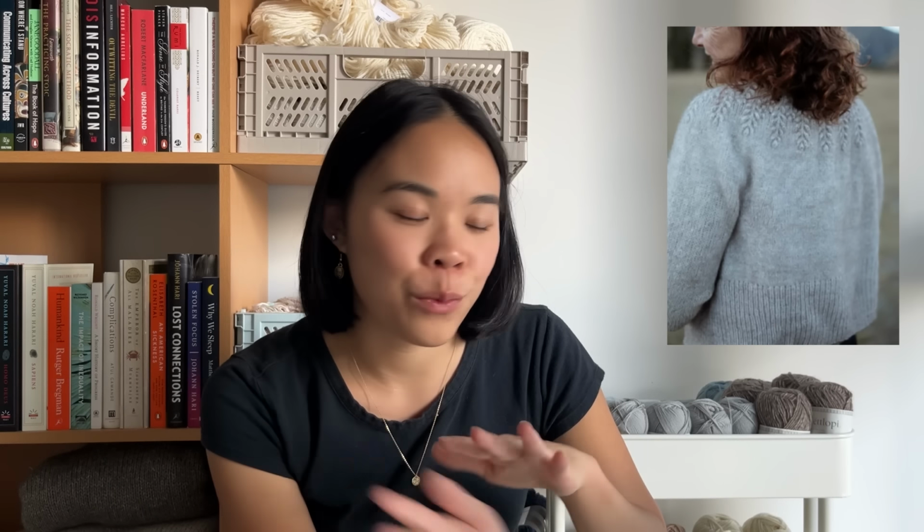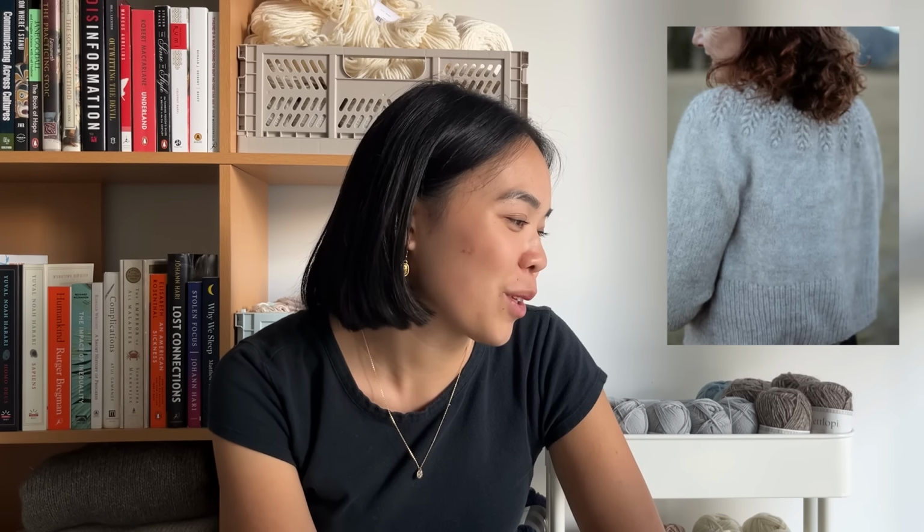And something else about this cardigan is it has a cropped silhouette with a long 1x1 rib, which I think looks really elegant, especially over a dress or a tiered skirt. That cropped silhouette with that longer 1x1 rib just looks really nice.